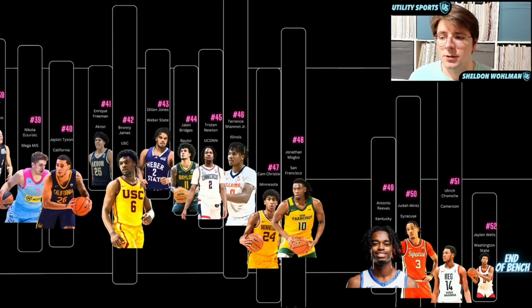Bronny James at number 42. And this is one where, remember, we have to be forward thinking in our evaluation. We are not just ranking these players solely off of the college season that they just had, because if we were doing that, your board would look significantly different. Like, Bronny James is a player who, if you're looking at the long-term potential outcomes for him, there is a lot to be enamored with: his overall IQ, the way that he feels the game, the way that he plays the game, because defensively, I think he's extremely cerebral.